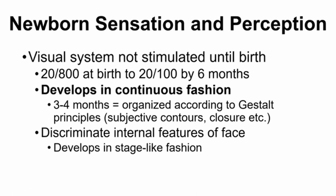So things like closure or finding those contours, even if there isn't a clear outline, it makes sense that that's something we'd be predisposed towards, especially where we see consistency across cultures for those types of principles of organization. It tells us that there's maybe some biological component which could help explain why we develop that ability so early on in life. Possibly some kind of biological framework, to use some of the terminology we've used before.